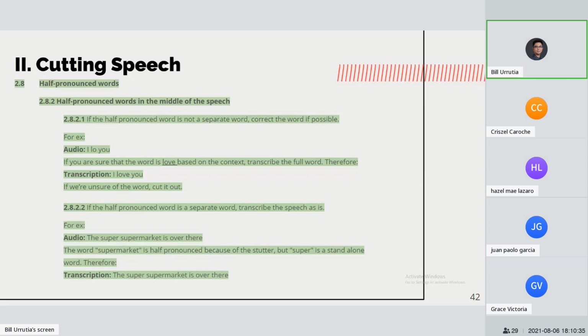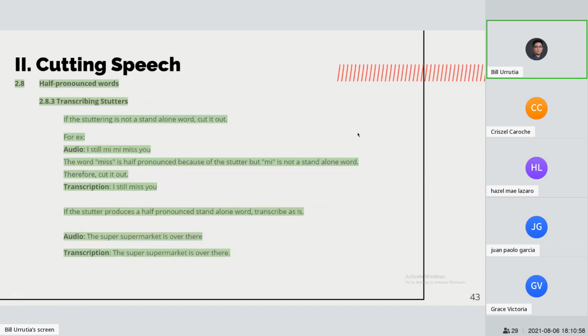Okay. So what if the half pronounced word is a separate word? Transcribe the speech as is. Okay. So for example, again, supermarket. So ang sabi ng audio, the supermarket is over there. So half pronounce niya yung supermarket once. So the word supermarket is half pronounced because of the stutter, but super is a standalone word. Therefore, the supermarket is over there. Yun dapat yung transcription. Okie dokie.